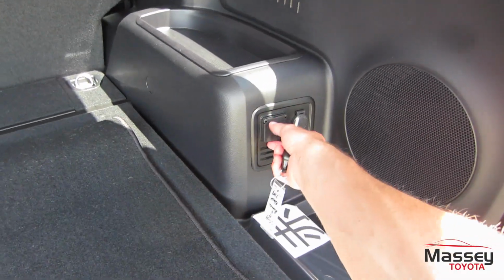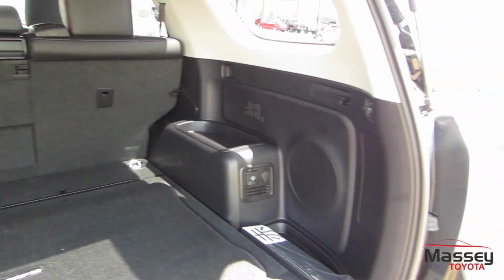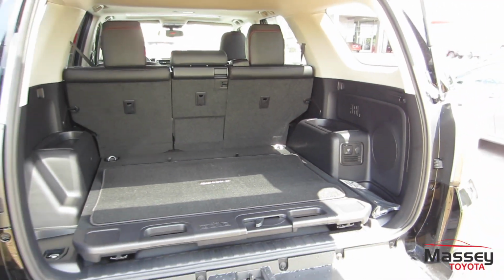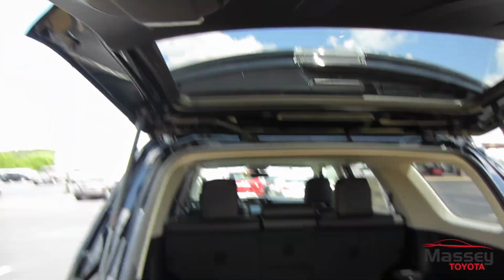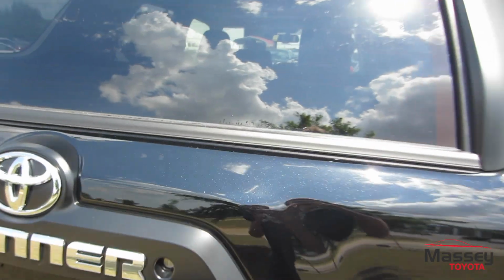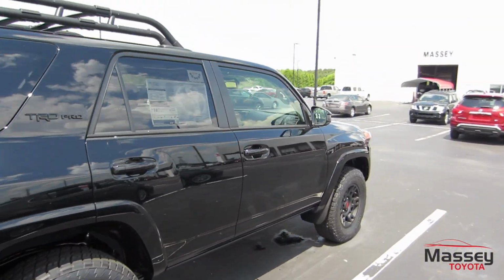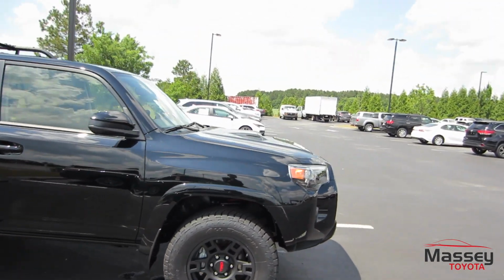You do have your 2 outlets over here, 12 volt and a household outlet, JBL subwoofer, and tie downs in all 4 corners to tie down some larger items. Spare tire is located underneath the vehicle. And you can just see the pearlescent flake in that midnight black. It does look very nice. But that about wraps it up for this 2019 Toyota 4Runner TRD Pro.